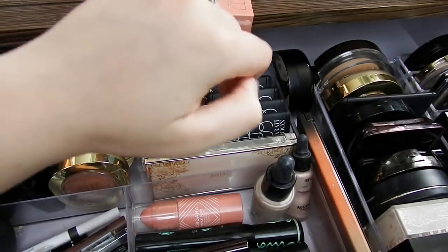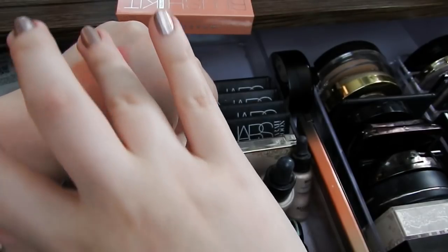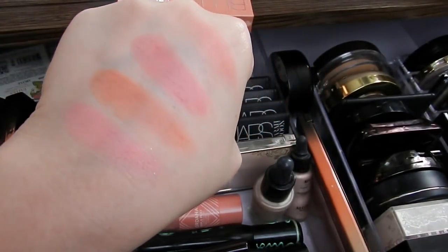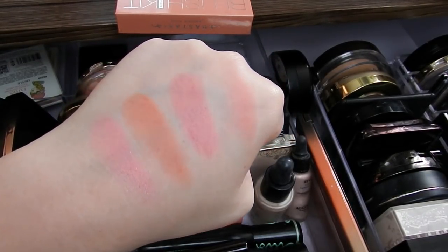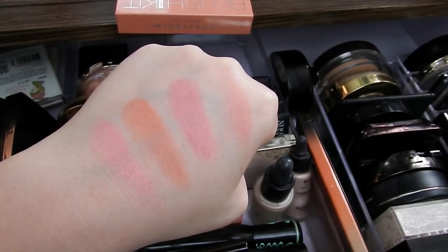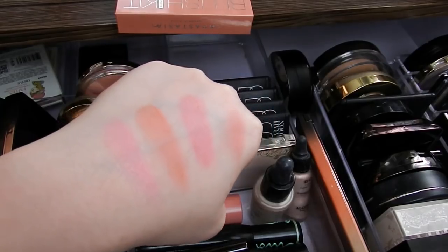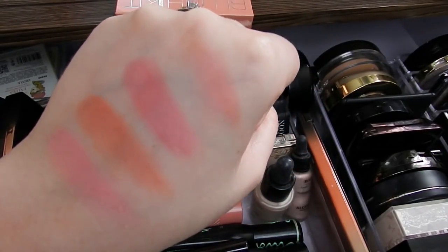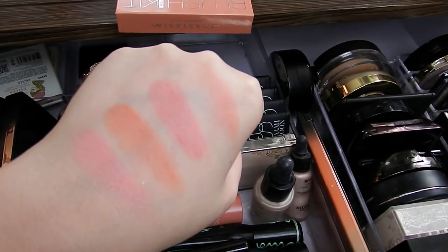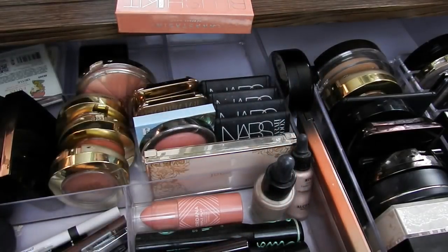It has shade names, but who cares? I really used this first shade, this pink with glitter, the least, but I really do like the other shades a lot. I need to use it more. I just have so many blushes and I didn't really get rid of very many, but that's how it goes. I just really like blush, you guys. Yeah, so that is what it is. I just like blush, okay?